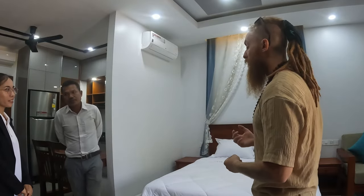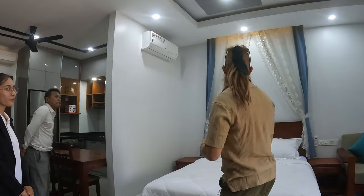Beautiful. That's very nice. Yeah, the carpet, the floor, the design. This is worth more than $300. If you come here as a teacher, you want to be close to town center for work, this is cheap. I will take this.